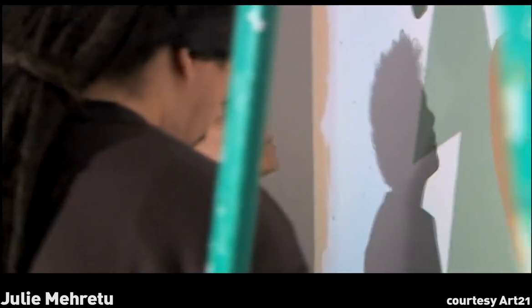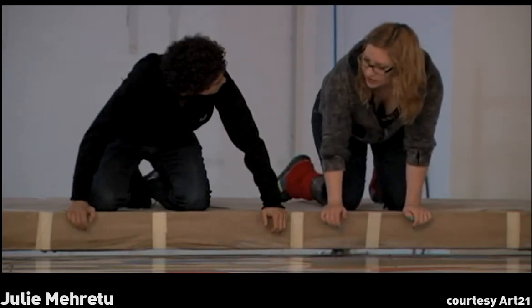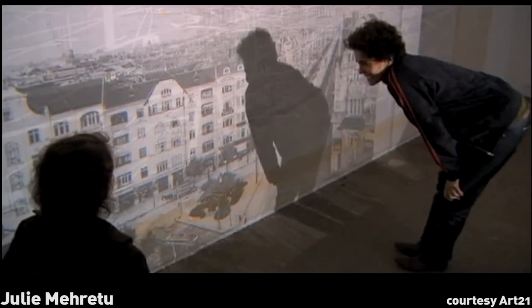Spray it again, but with a little matte medium so it doesn't bleed. But luckily, with the number of paintings happening, I can move between one and another.